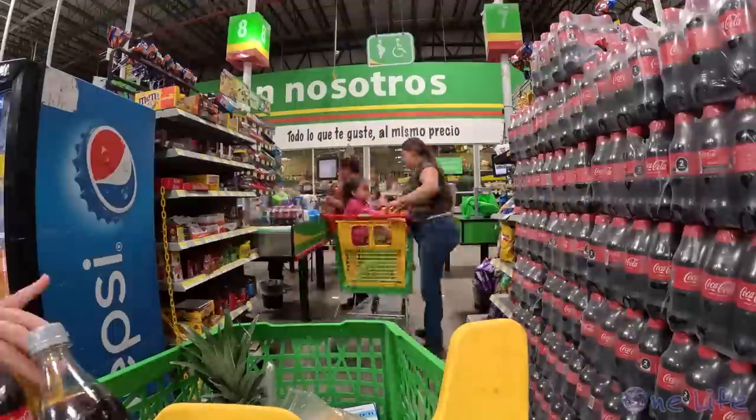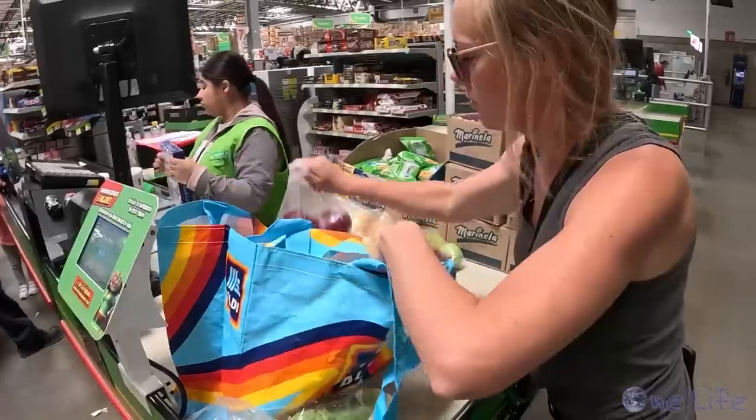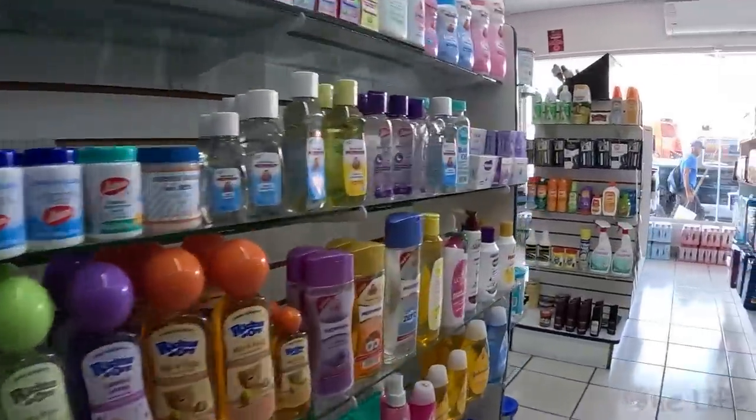Fresh fruits, veggies, and eggs are always the last things we provision. We then hit the pharmacy to get a few more items to add to our med kit.